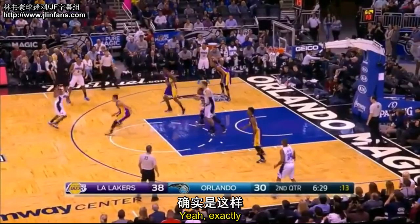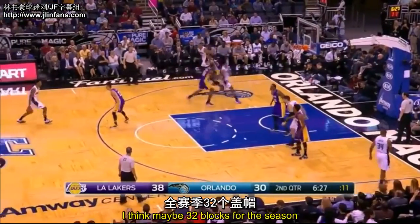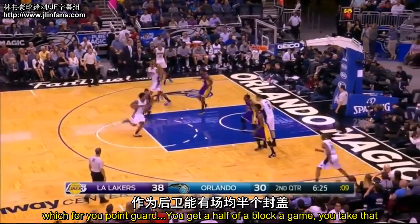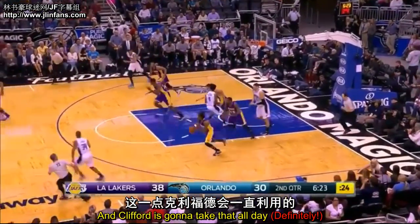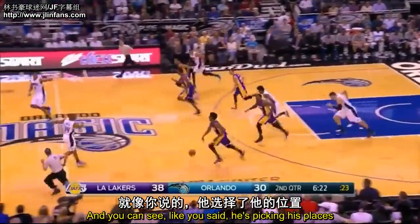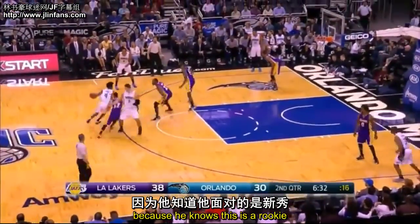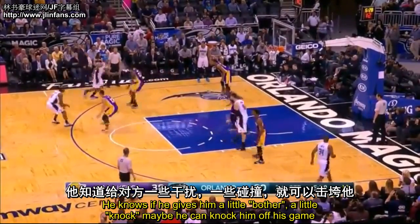Yeah, exactly. And he averaged about a half a block a game last year. I think maybe 32 blocks for the season, which for your point guard, you get a half a block a game, you take that. And Clifford's going to take that all day. Definitely. A little over a steal a game, and you can see, like you said, he's picking his places because he knows this is a rookie. He knows if he gives him a little body, a little nudge, maybe he can knock him off his game.